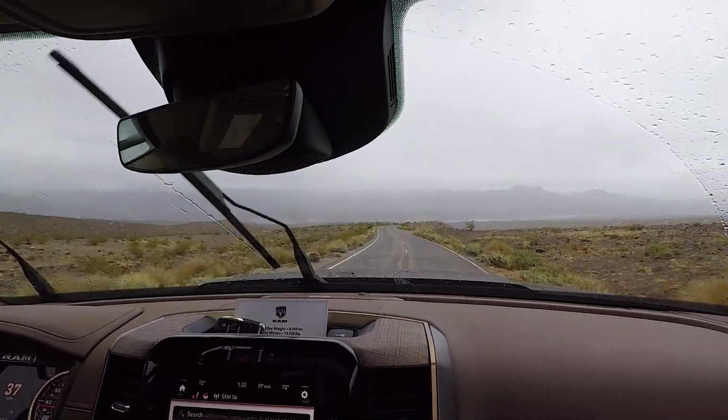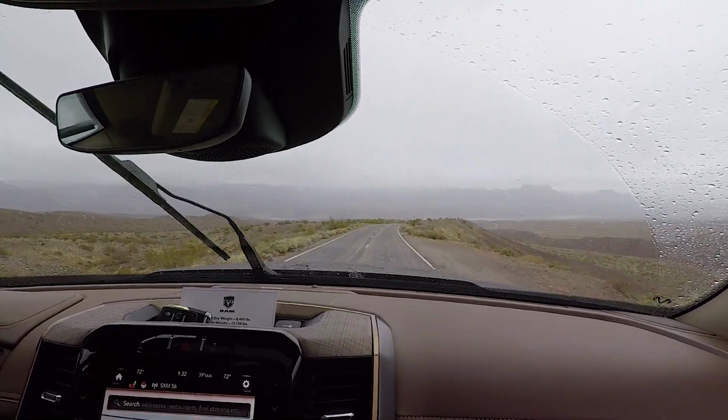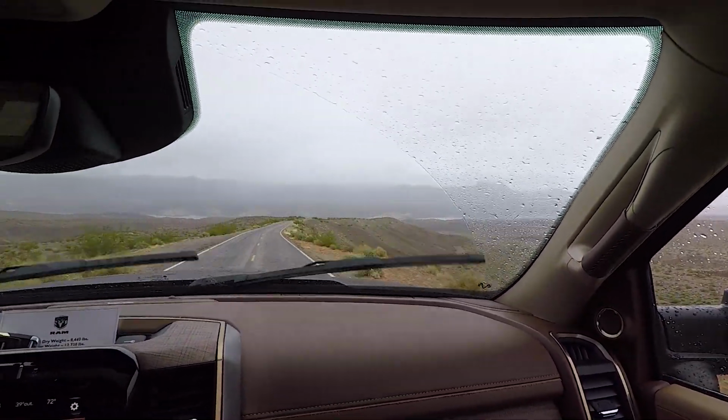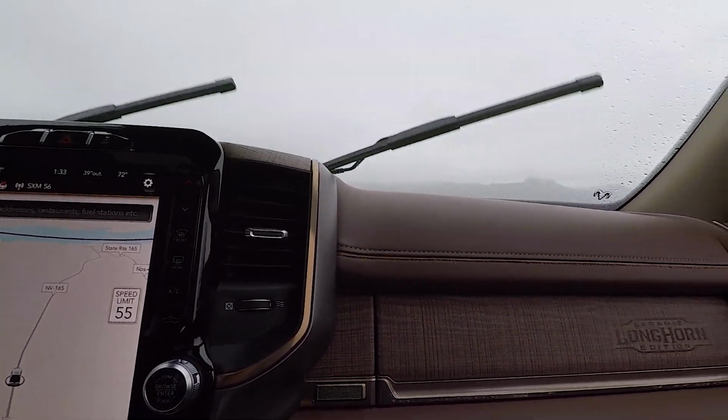Beautiful view of the Colorado River. I wish it wasn't raining. It would be very, very nice out here. Come up on the Colorado River. Let's take you for a little tour of the Laramie Longhorn here while we're driving.